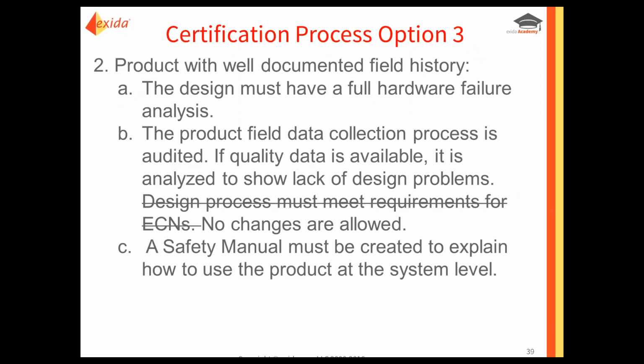And now looking at the third option, a product with well-documented field history. Once again, the design must have a full hardware failure analysis, the FMEDA. The product field data collection will still be processed and audited. If quality data is available, it will be analyzed to show lack of design problems. But this time, instead of looking at your modification process, your ECNs, your ECRs, and your impact analysis, we're just going to say no changes are allowed to be made. So we don't need to look at those processes and documentation. But we still will need a safety manual, just as before.